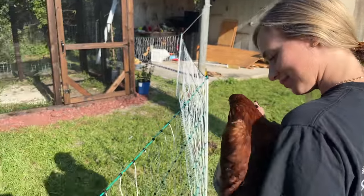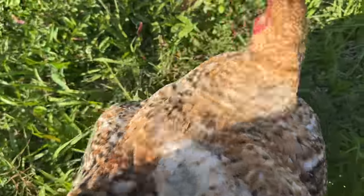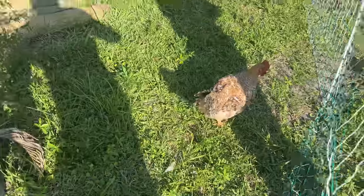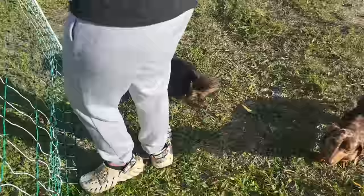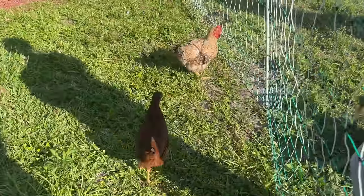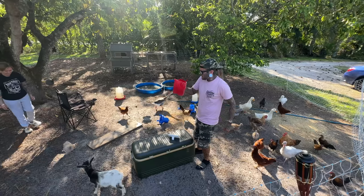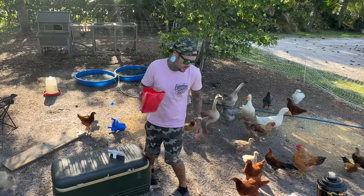All right, you ready to release them? Let's put these guys down. There you go. There you go. Hey, Richard, you stop it. Richard, relax, dude. These are not for you, Rich. All right. Two down, 30 more to go. I got some mealworms. Smart. Try to.